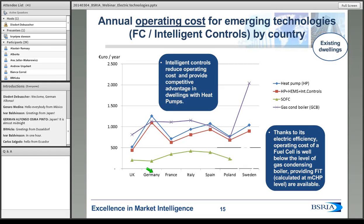When emerging technologies are added to the analysis of the operating cost, they show very promising results in existing dwellings. Thanks to their relatively high electric efficiency, fuel cells can provide operating costs that are well below the cost for a gas condensing boiler, provided, however, that feed-in tariffs, at least at the level as for micro-CHP units, are available. To make sure you can see, the line showing operating costs for solid oxide fuel cells is the green one here. It's well below any other lines on this chart.